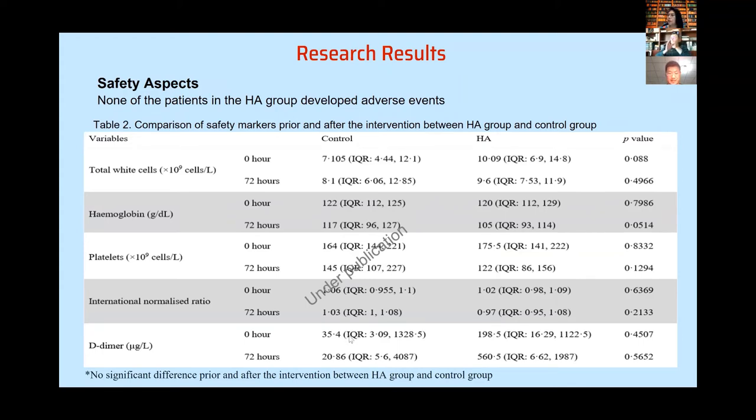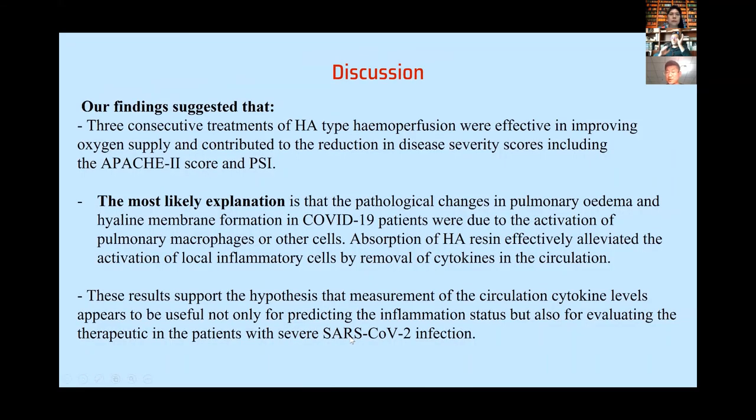And the most likely explanation is that the pathological change in pulmonary edema and hyaline membrane formation in COVID-19 patients were due to the activation of pulmonary macrophages or other cells. Absorption by HA resin effectively alleviated the activation of local inflammatory cells by removal of circulating cytokines. This result supports the hypothesis that measurement of the circulating cytokine levels appears to be useful not only for predicting inflammation status, but also for evaluating therapeutic effect in patients with COVID-19.